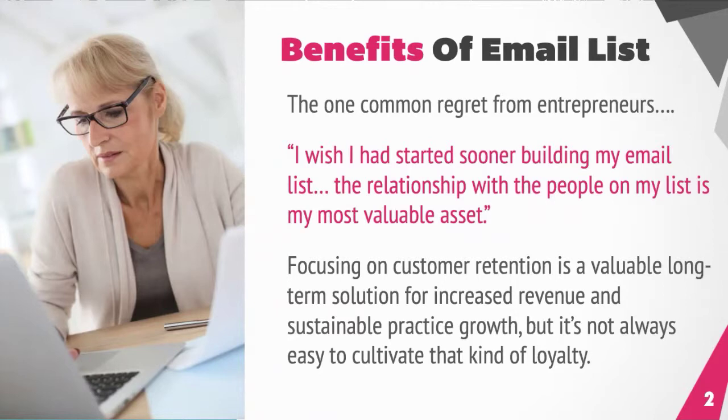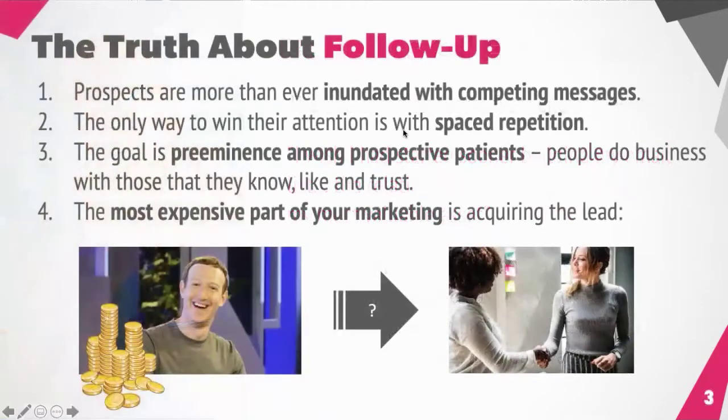Now, in terms of follow-up, we talked about this in previous videos. Ultimately, email is a great tool to encourage follow-up. And the truth about follow-up is that prospects are more than ever inundated with competing messages, not just from other health providers, but also from consumer brands. So the only way to win their attention is with spaced repetition. You need to show up in their life time and again. Consistency is really key here.